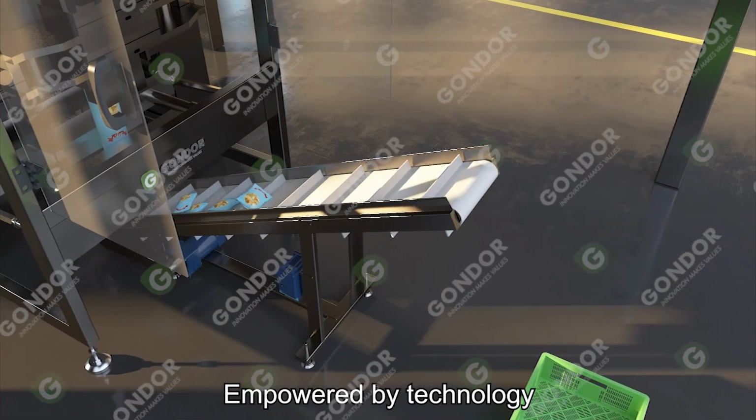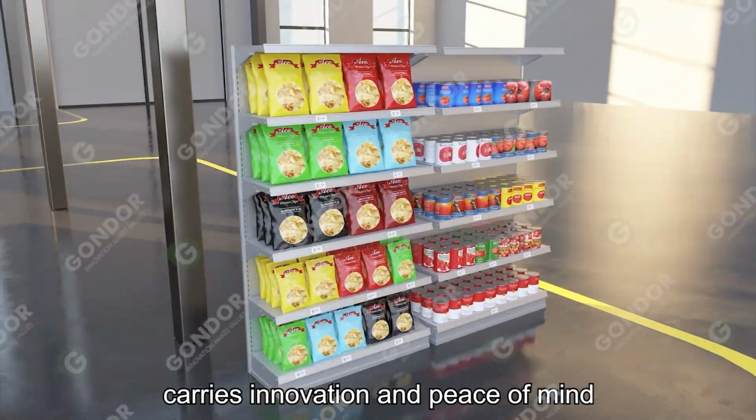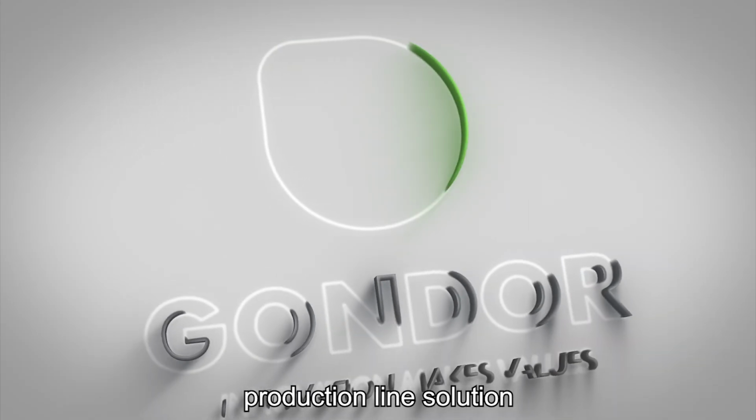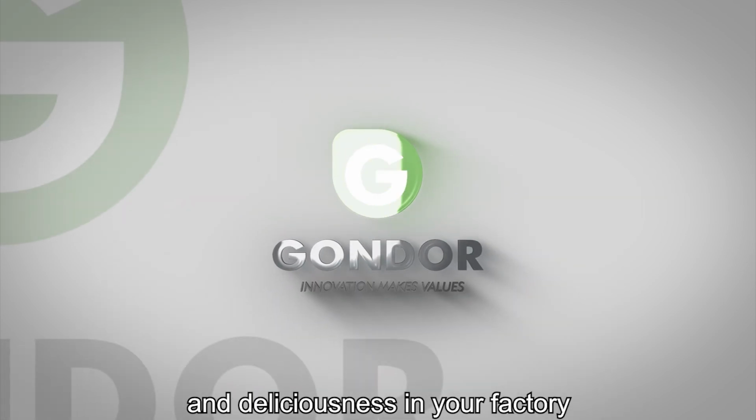Empowered by technology, every bag of potato chips carries innovation and peace of mind. Welcome to contact us and customize your exclusive potato chip production line solution. Synchronize intelligence, efficiency, and deliciousness in your factory.